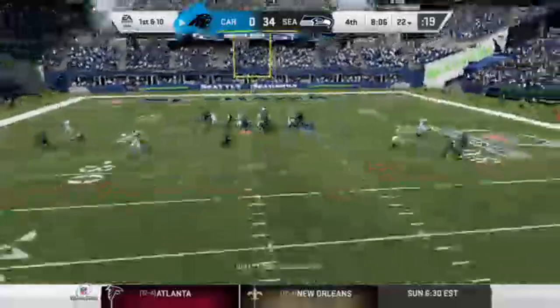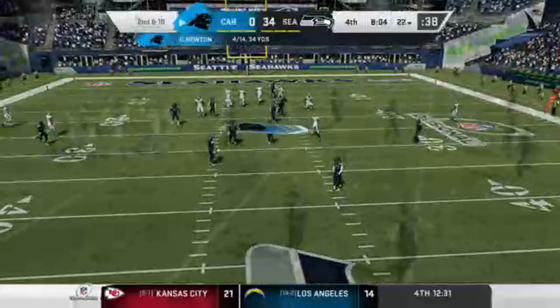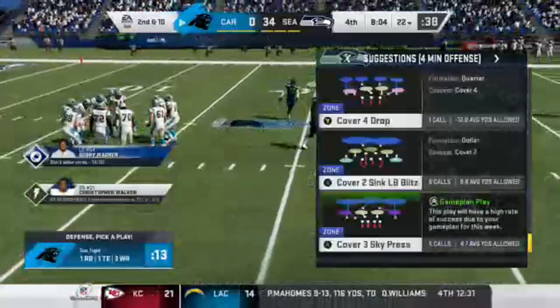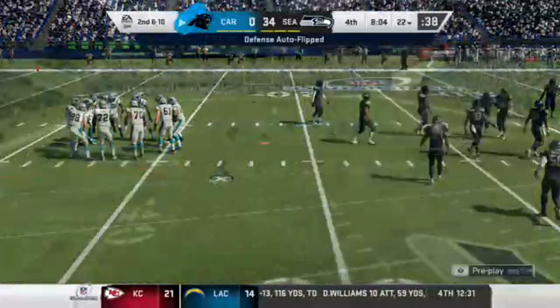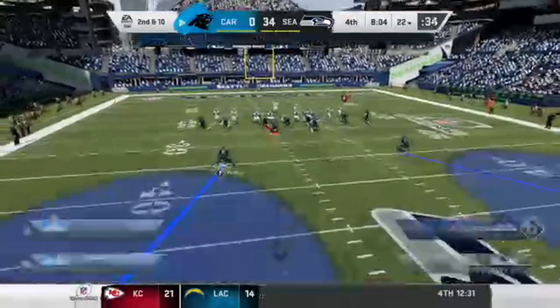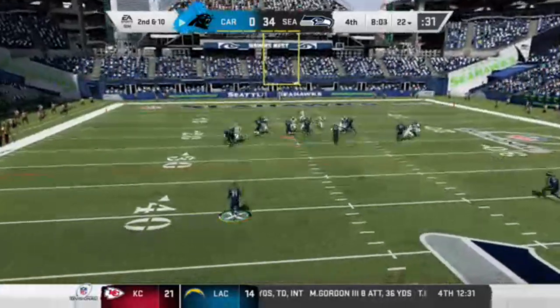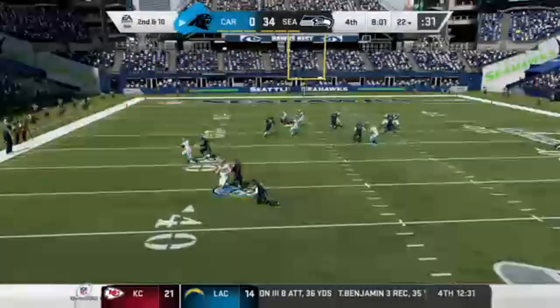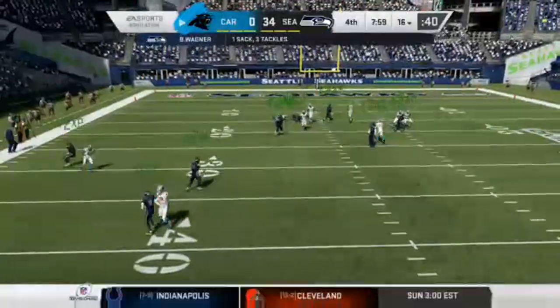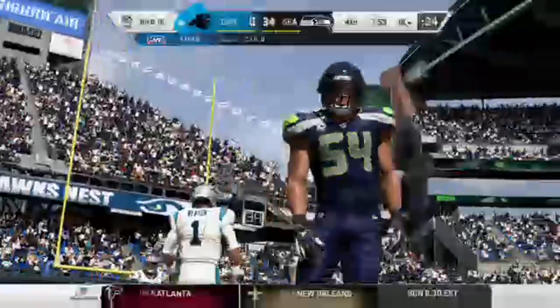On 1st and 10, Newton. Throwing middle, but it's incomplete. Another wayward pass. You know, things started out poorly in this game, and to be frank, they just really haven't gotten much better. And all that does is embolden a secondary. They feel good about what's going on, and they just play better and better. And he's going to have to eat this one as down he goes. Bobby Wagner, credit him with a sack, and it goes as a loss of 6.